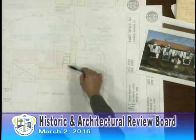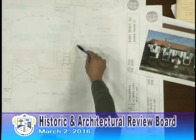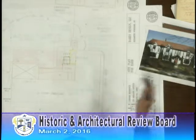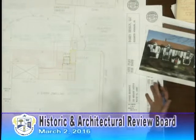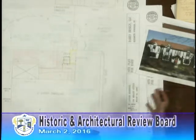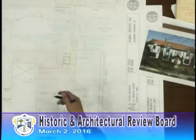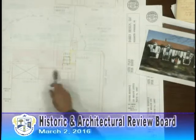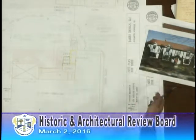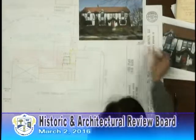There's a deck right now that we would like to partly cover, removing the deck that's not original, and put a little side porch, so when you come up you're going into the doorway with some covering over your head. The deck is older; it was just put up out of convenience. Then this area off the back would be a raised patio, so that from the breezeway or the family room you could get out onto the patio and have some outdoor living space. To give you some views of the home, this is the front of the home.